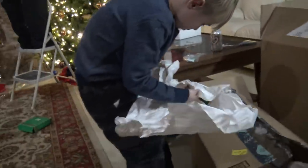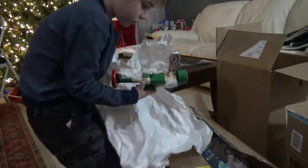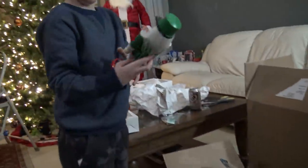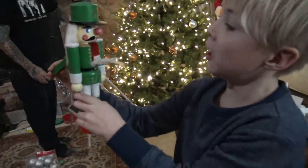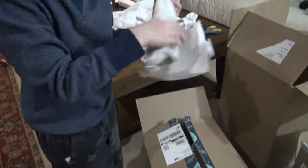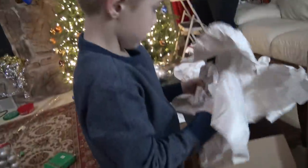Those actually go up on the mantle, so we can find another place for your plushies. Nutcracker. No! It's our Nutcrackies. It's so jolly. Oh my. And I got our Nightmare Before Christmas ones out.